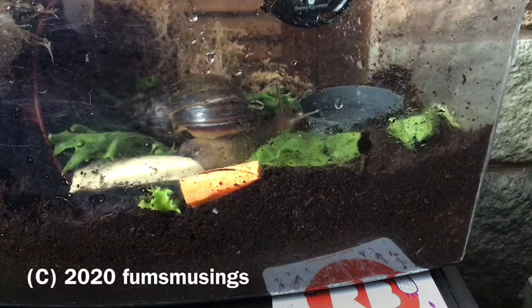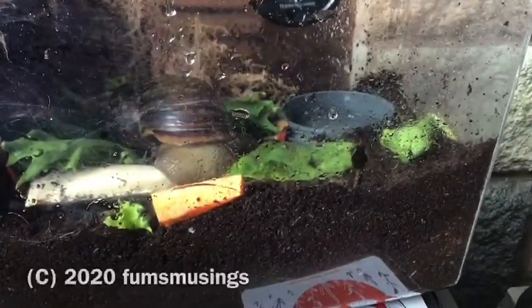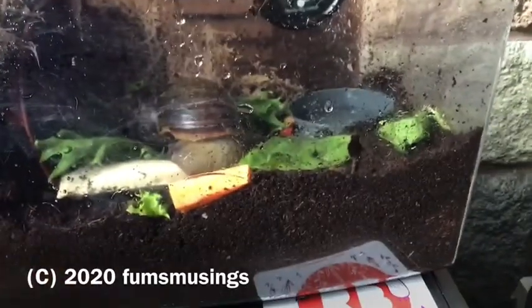And also one other thing that's important, make sure that your snails have water. I see so many people that say don't put a water dish in your snail tank.